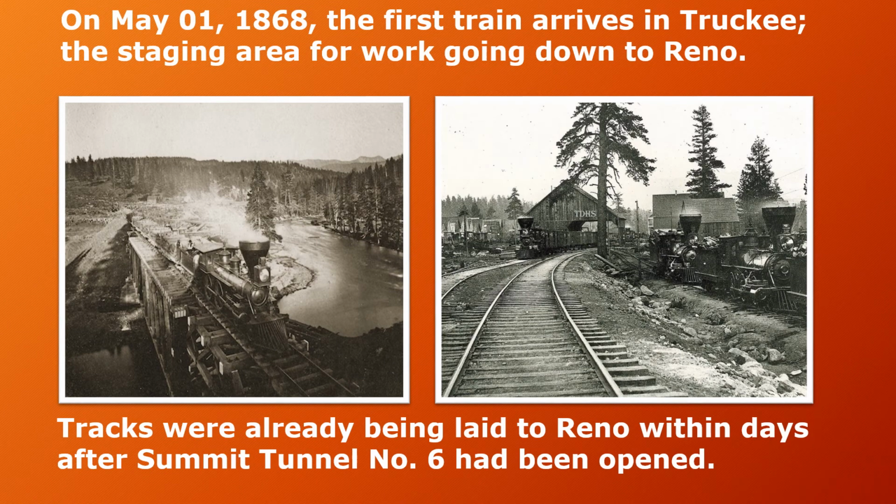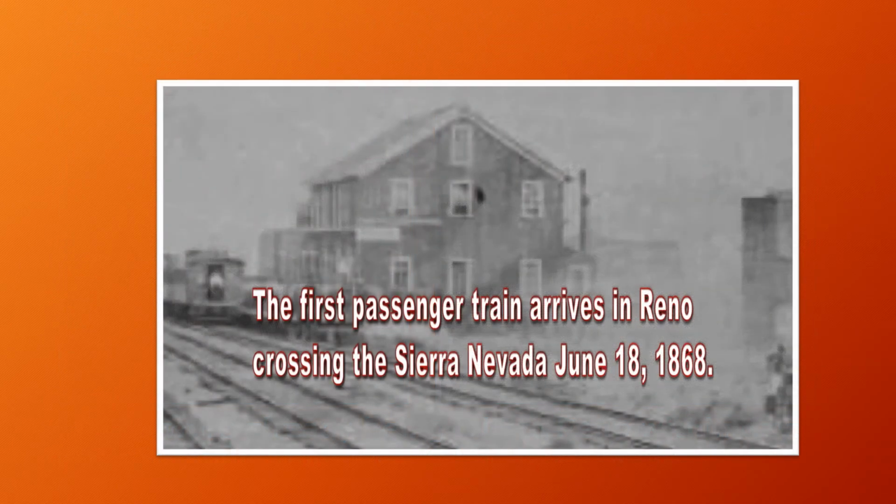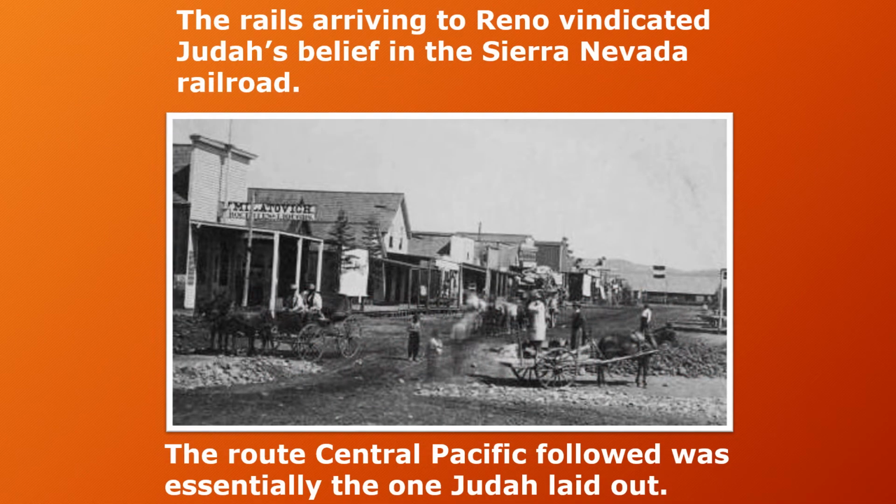On May 1, 1868, the first train arrives in Truckee, the staging area for work going down to Reno. Tracks were already being laid to Reno within days after Summit Tunnel No. 6 had been opened. The first passenger train arrives in Reno, crossing the Sierra Nevadas June 18, 1868. The rails arriving to Reno vindicated Judah's belief in the Sierra Nevada Railroad. The route Central Pacific followed was essentially the one Judah laid out.